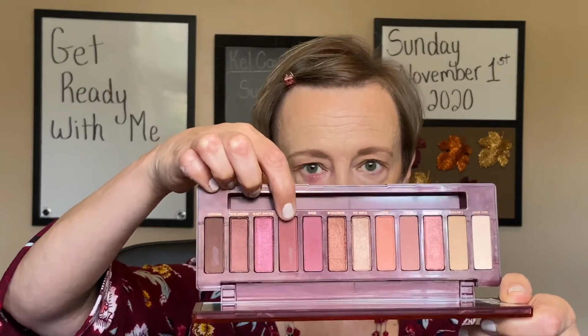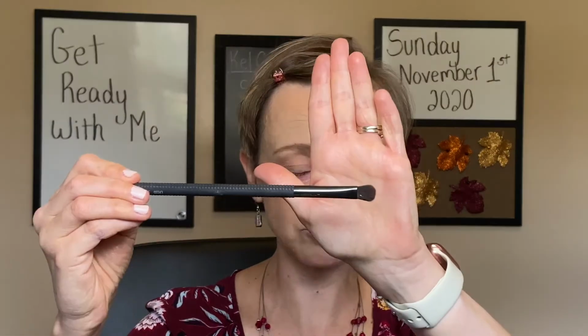Very pretty. Then in my corner, let me see what I want to use here. I think in my corner, I'm going to use this color right here. And this is called Devilish. And what I like to use when I put color in my corner is a brush like this. This is also from Luxie, and this is just called Shadow.